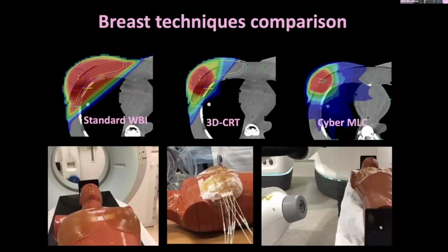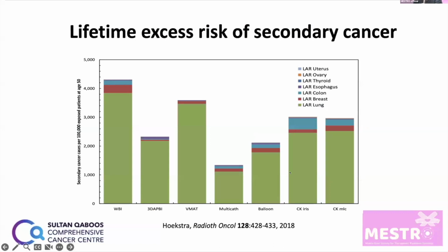We evaluated the dose in dosimetry, using, for example, standard breast irradiation in a phantom. We calculate the dose, but we also measure the dose. We measure the dose using Gafchromic film and OSLD. And we tested the mean lung dose using whole breast radiotherapy, HDR brachytherapy, CyberKnife, APBI, all sorts of techniques. And the data that we published in 2018 show the risk of secondary cancer.